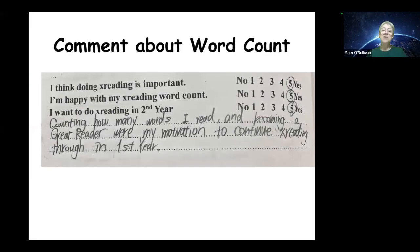Comment about the word count. Counting how many words I read and becoming a great reader were my motivation to continue reading through in first year.